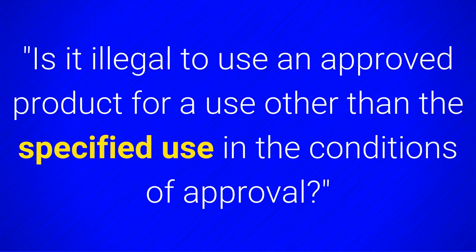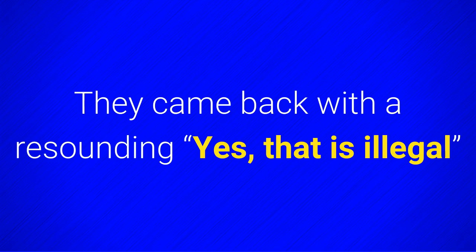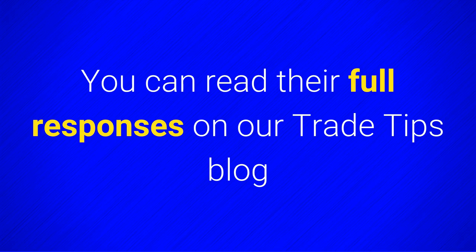We asked them, is it illegal to use an approved product for a use other than the specified use in the conditions of approval? Is it illegal to alter an approved product by adding dishwashing soap or other additives to change the characteristics of the product? They came back with a resounding yes, that is illegal. You can read their full responses on our Trade Tips blog.